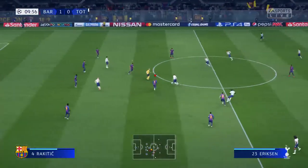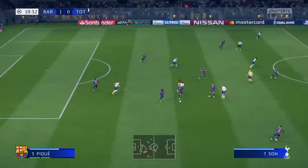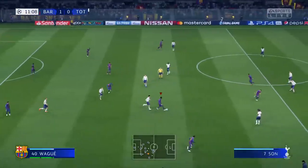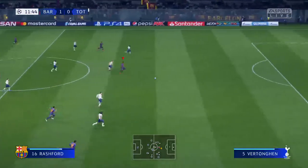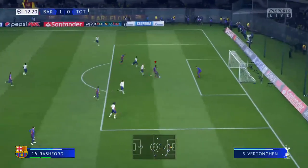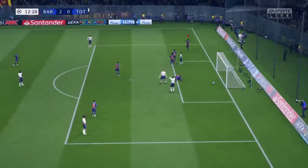Eriksen. Son. The object of the exercise from the Spurs' point of view is to get it forward, and they're doing that rather well. Well, Barcelona always fully expect to be at the... Tremendous vision, he's really sliced them open. Oh, surely. Rashford! And this time, it's in.